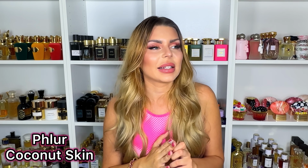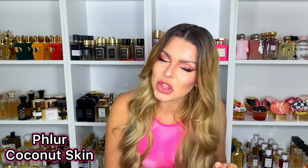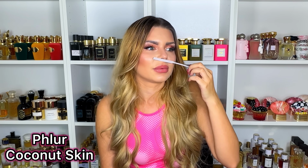It is, but at the same time it kind of smells like nail polish remover. I don't particularly like it. It's not sweet enough, and at the same time it smells quite artificial. It reminds me of nail polish remover.